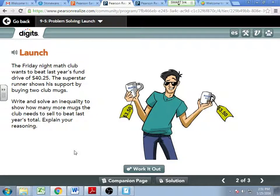So, our star athlete, Johnny, wants to support the Friday Night Math Club because we all know that the best way to spend Friday night is by doing math. So, Johnny goes to the Friday Night Math Club fundraiser, and he decides he'll buy 2 coffee mugs. If you can't see it, the coffee mug says math is number 1. It's supposed to be kind of a pun because number 1 is it's not fun. They want to raise more than what they raised last year. Now, last year, the Friday Night Math Club was able to raise $40.25. So we want to know how many more mugs, not counting Johnny's 2, how many more mugs do they need to sell in order to reach this goal?